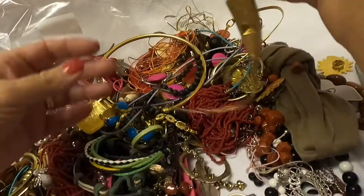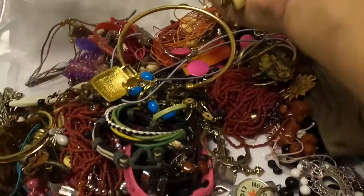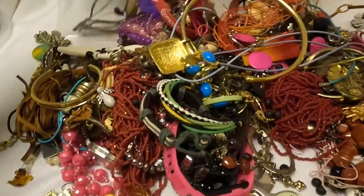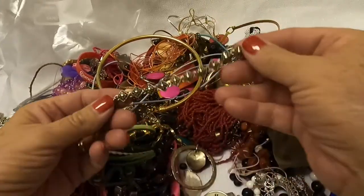We have another necklace. Oh goodness, beads are about to go everywhere. This is going right into the junk pile. Oh, this one's pretty.